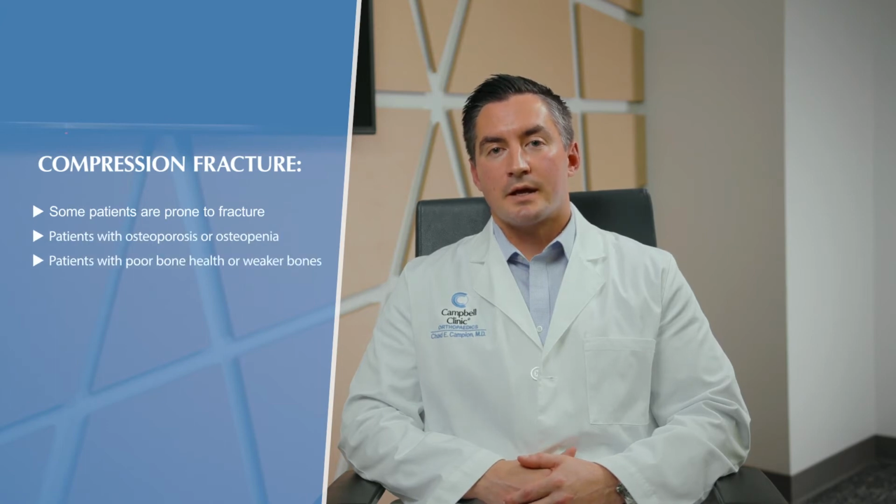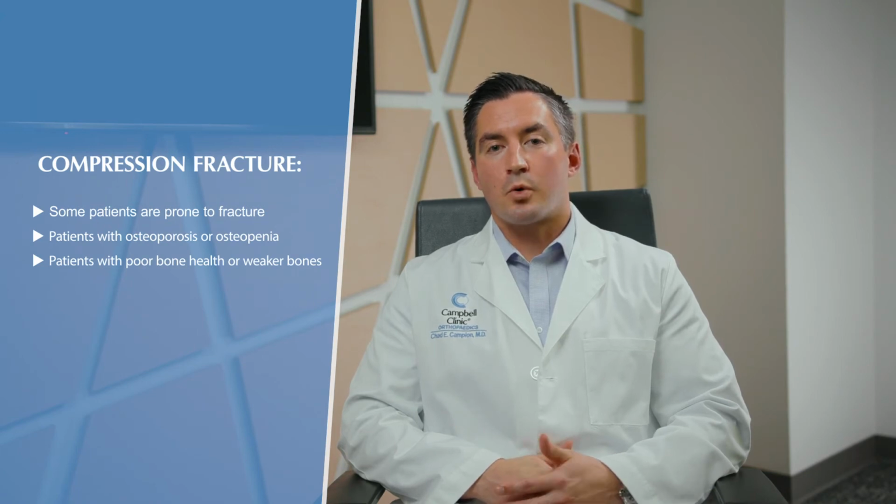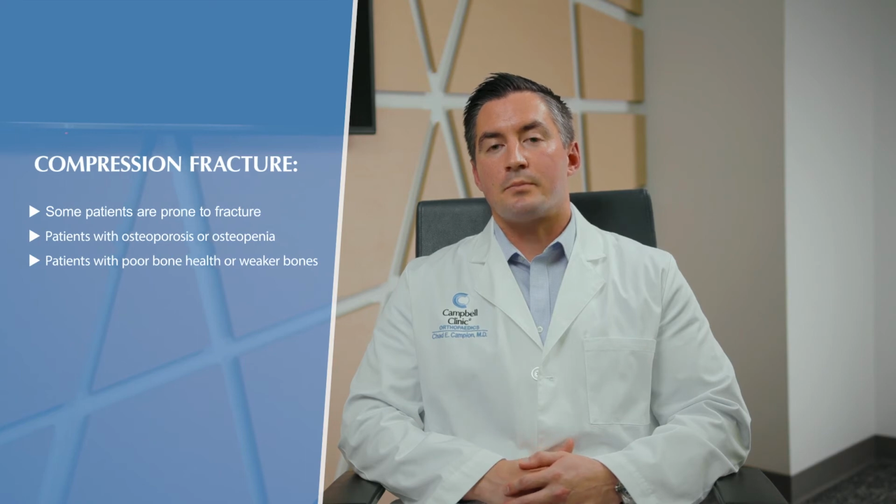So a compression fracture itself is something that certain people are prone to, and that is generally people with osteoporosis or osteopenia who have poor bone health or weaker bones. And the reason for that is the spine itself is constantly under compression when you're up and walking. And if somebody has even a minor fall with poor bone health, they'll get a compression fracture where that bone just compresses more so than it would normally do.